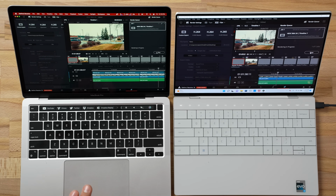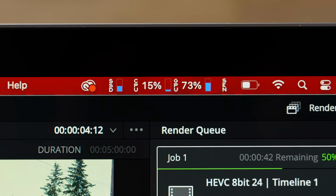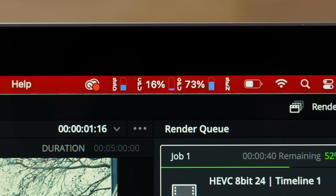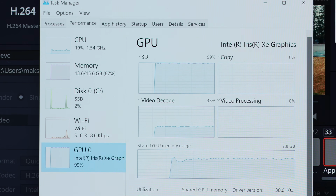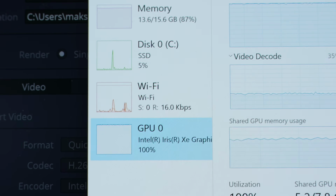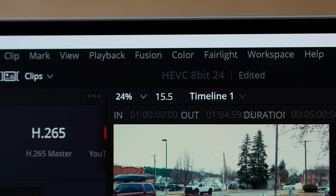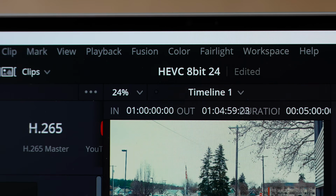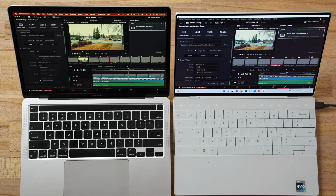And now let's go ahead and export this 5-minute project. Our MacBook is absolutely flying, not being limited by the CPU or the GPU. Here you guys see the usage. It's only limited by the encoders themselves, whereas with the XPS, we are limited not by the CPU, but by the graphics performance. And because of that, we're rendering at about 15.5 frames per second compared to 85.5 frames per second on the M2 MacBook.